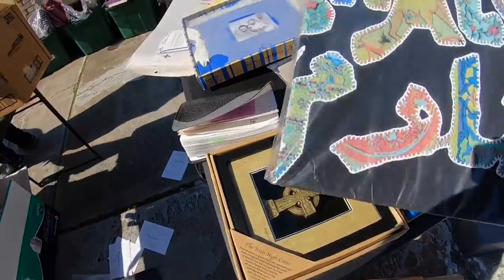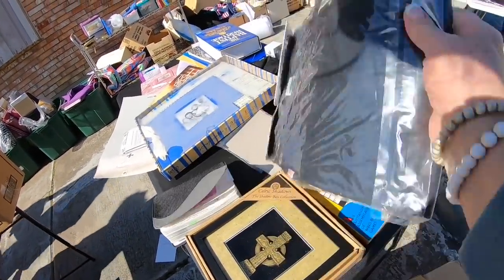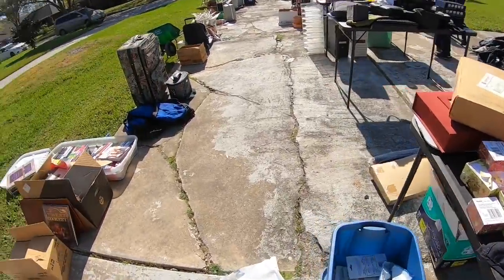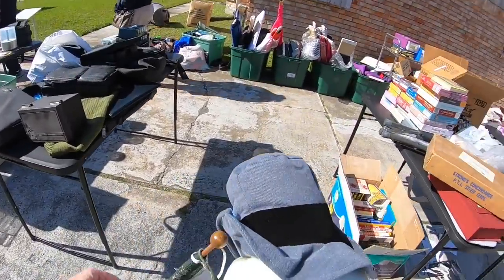I seem to be a whole lot delayed here in starting my pile today, right? I guess there was just so much to look at and I wasn't even sure who was running the sale. So I just kept toting everything around with me.